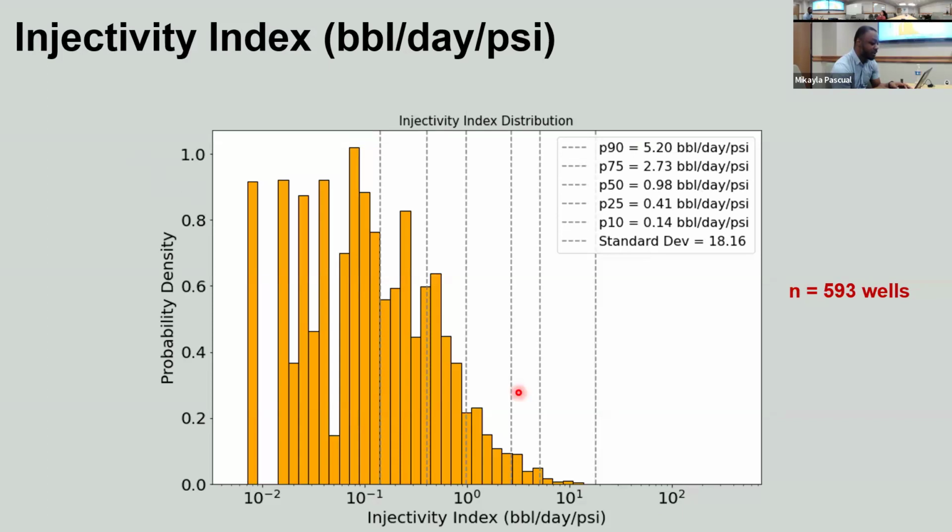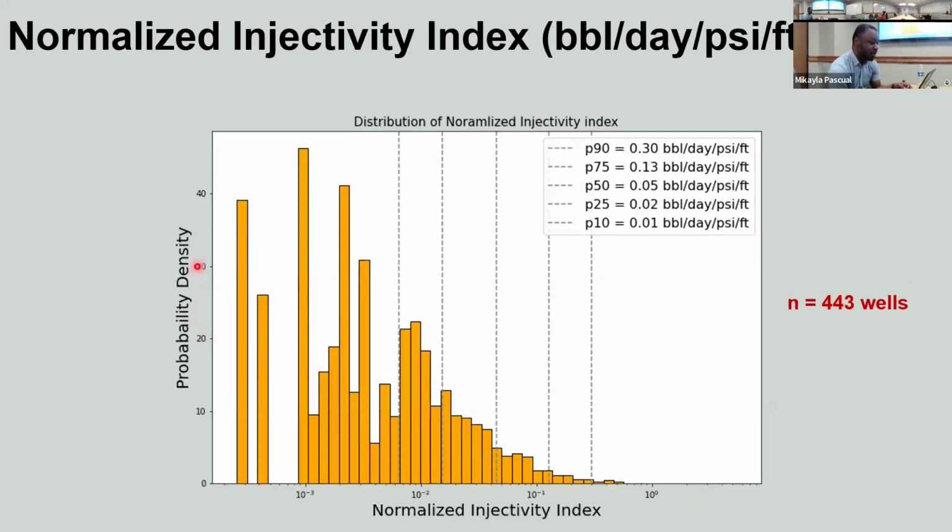So we go ahead and make a plot of the distribution of the injectivity index, and we have on the y-axis the probability density. We have on the x-axis the injectivity index in barrel per day per psi, and this is in log scale. You can see we have quite a number of high injectivity wells, but also a number of low injectivity wells.